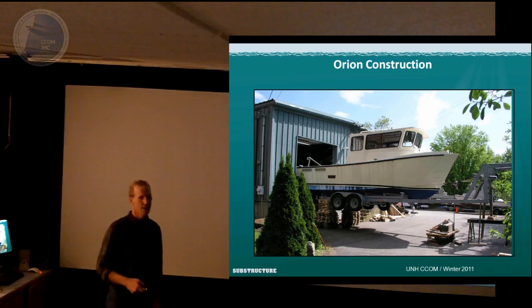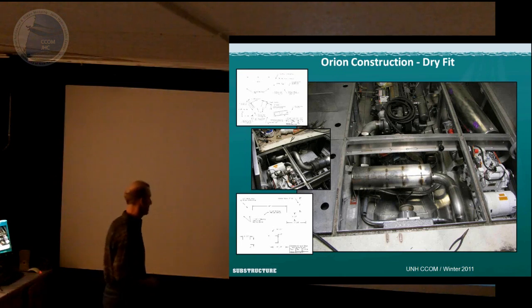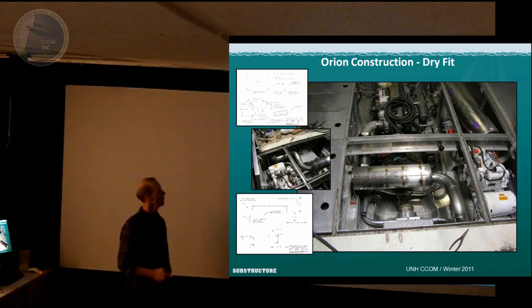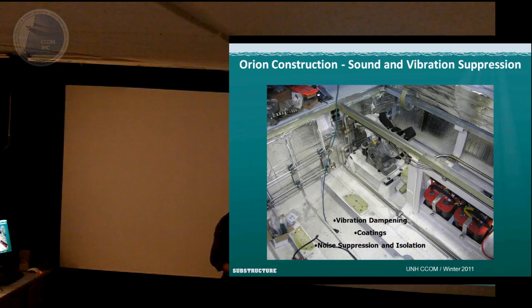And that's where it sat for about a year while we did the finish out work on it. Every single component was cut into the structure. We dry fit every single component, soft mounted everything, and then we went through the process of noise suppression. Soft mounting for every single component in here, from each hydraulic fuel line, the compressor on that side.